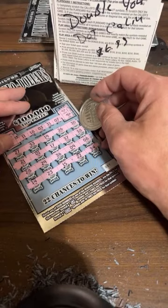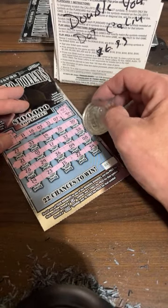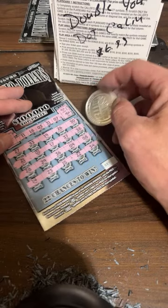Looking for an 11. Looking for an 18. 11 and 18. Looking for a 3 and 31. 3 and 31. Not seeing those. Looking for number 7. Lucky number 7. No 7 in the house.